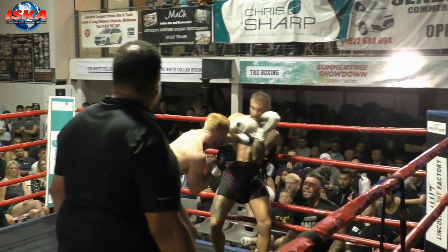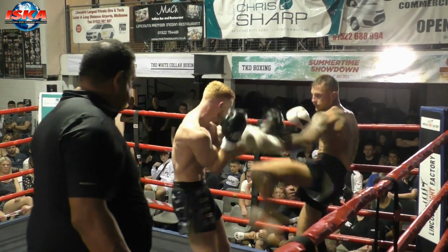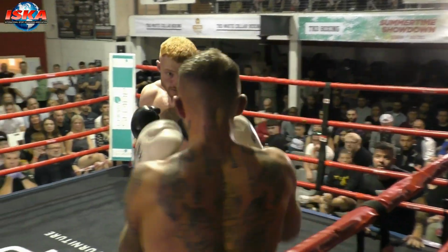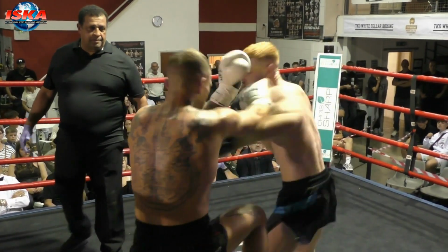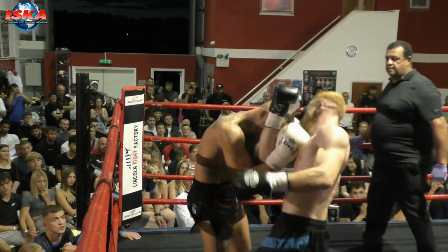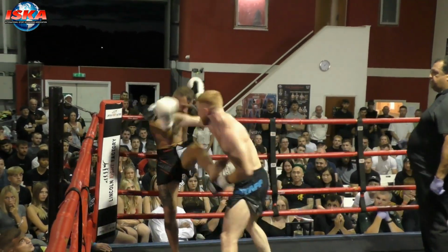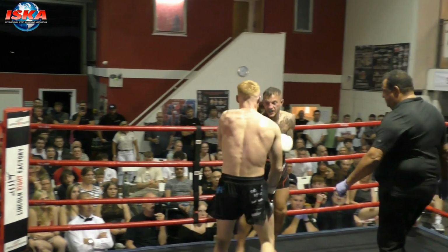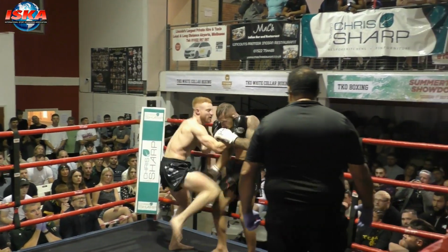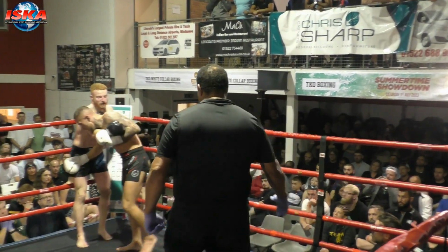from Nathan there. He needs to stop Ben coming in at will, and those higher kicks and the combinations, looking to do exactly that. He can't allow Ben to walk forward at will. Easier said than done against Mr. Longstaff. But he's doing a good job here at the beginning of the third, Nathan, because when Ben closes the gap.